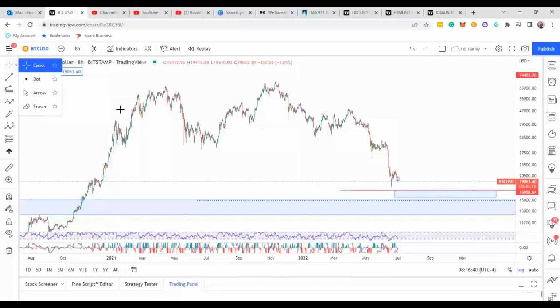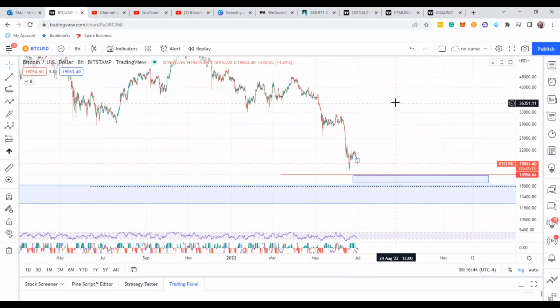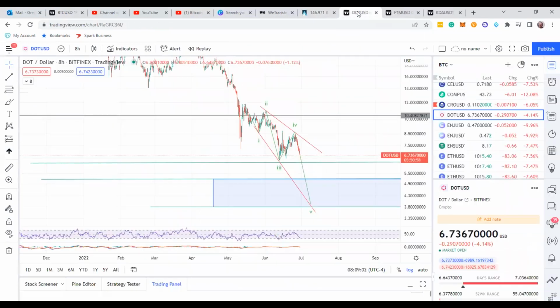It had massive downtrends like that, guys. So let me break this down for you. I was going to go over some other coins. Here's Illuvium. I did a chart on Illuvium, and let you guys know it's heading to the box, okay? Illuvium may be heading right to that area. This is a good, decent coin, guys. It's a gaming token. And DOT is going to make its way down there.